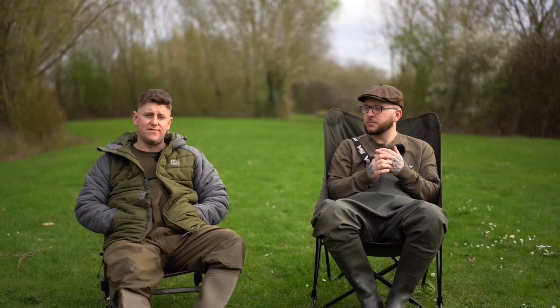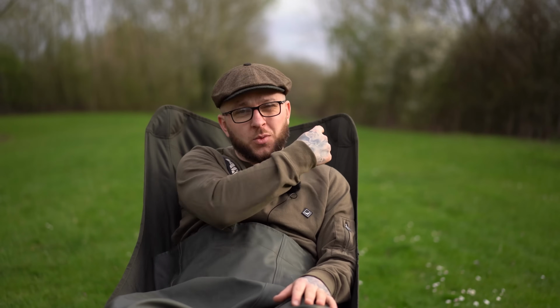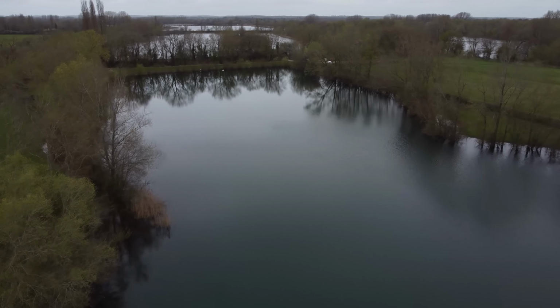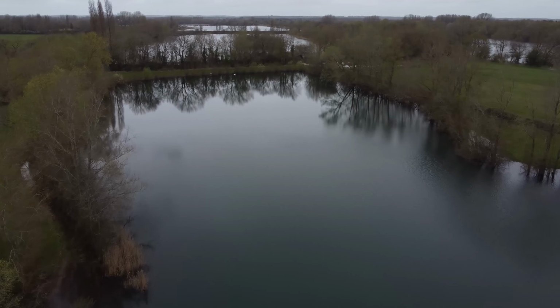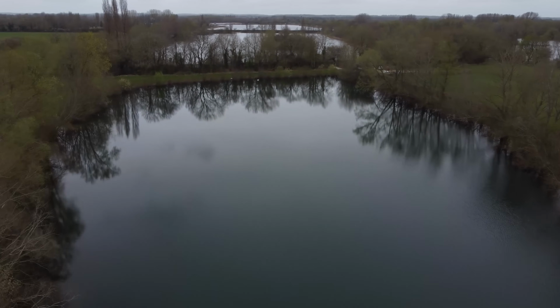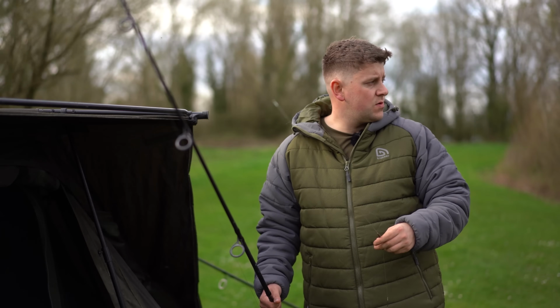But yeah, like I said, we're buzzing to be back out, and literally I'm set up now in my bivvy. Liam's set his bivvy up. All that's left to do now is get the rods out. But as you know, I'm all the way up there in the cow field, so I better go and get my rods out. So Liam's got to get his 3 rods out, and I'm going to get my 3 rods out now.